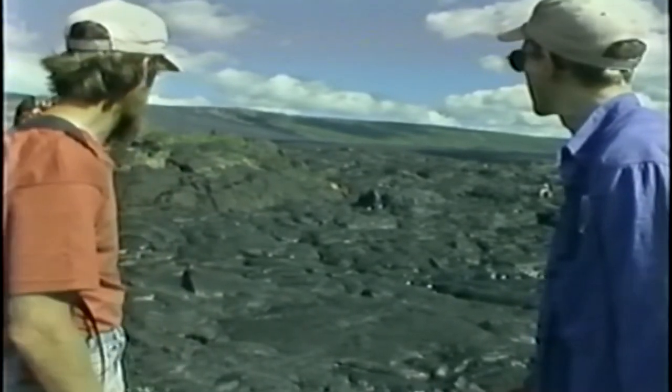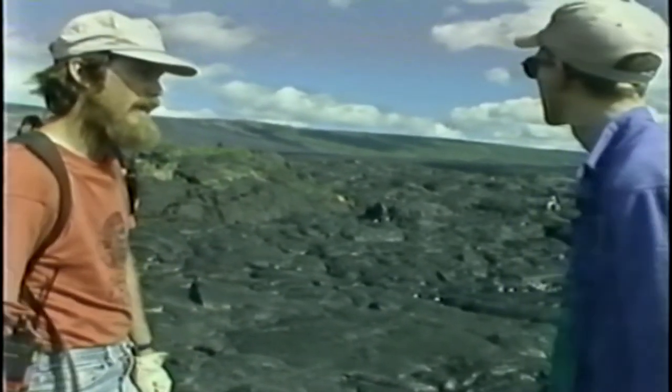Okay, up to the volcano to have a look at what the helicopter can see.